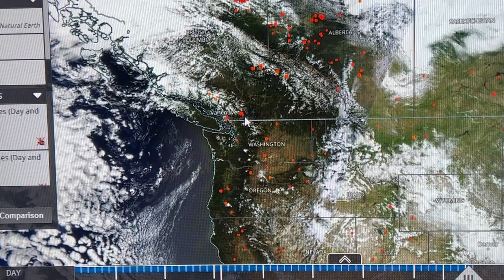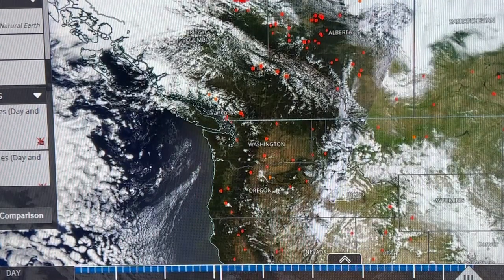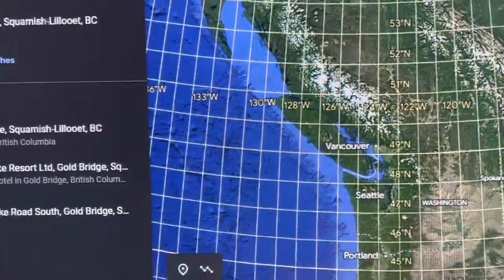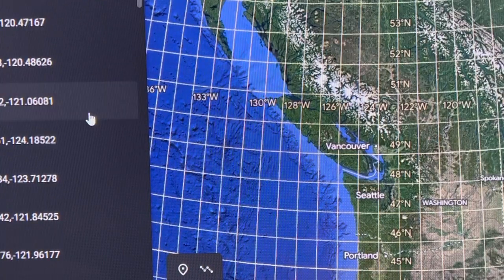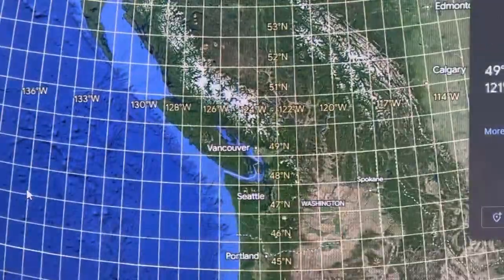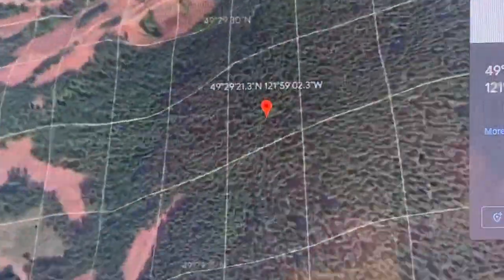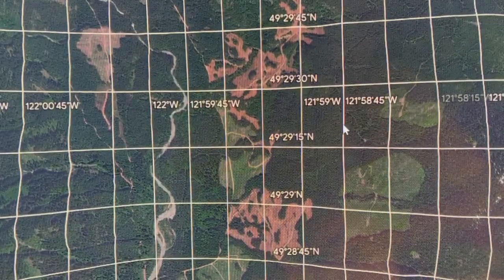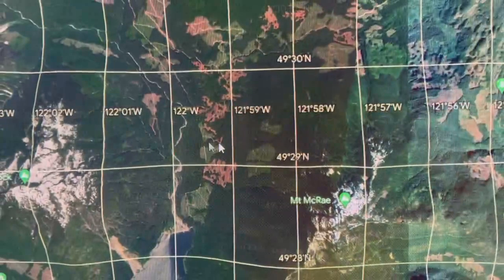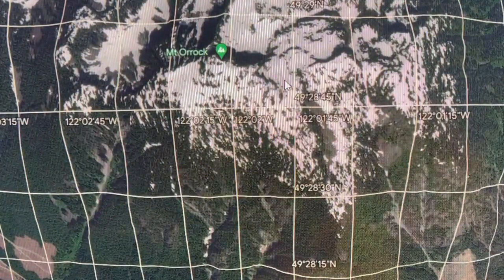Let's start off with the Harrison Lake region. So it looks like this whole region here, mountainside, all around Mount McRae. However, the one that catches my attention, one moment please.